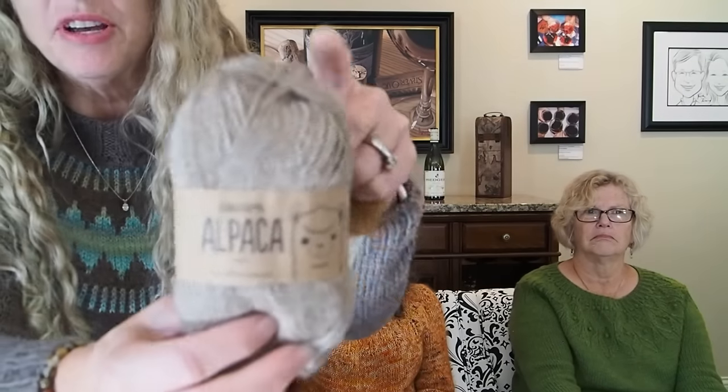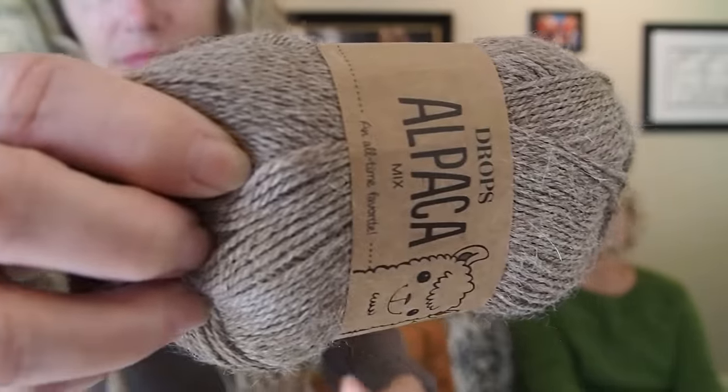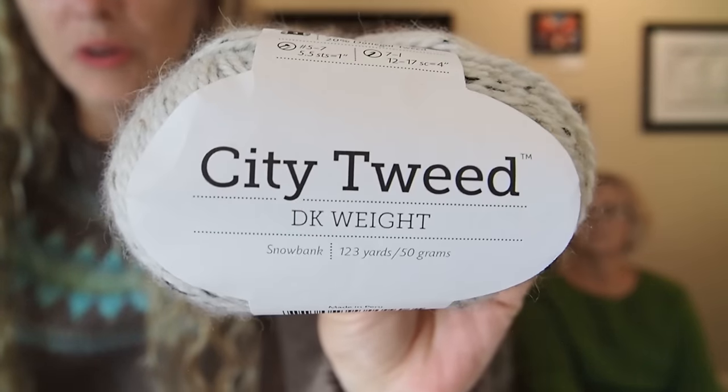So the yarns that I'm using on this, we have the Drops Alpaca, and the colorway in this is 618. And then I'm holding that with the Barocco Aerial, and the colorway on this one is 3433. And so that kind of adds a little bit of depth into the brown color. Because this one's sport weight, and then I add my lace to make that a DK. And then for the background color, I am using the Knit Picks City Tweed DK in colorway Snowbank.